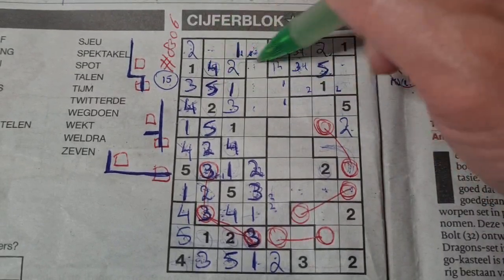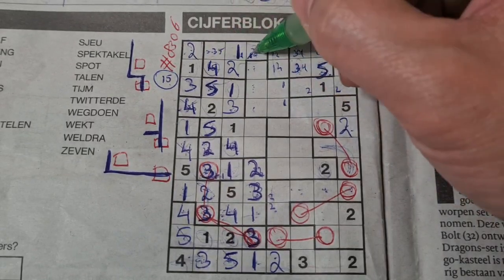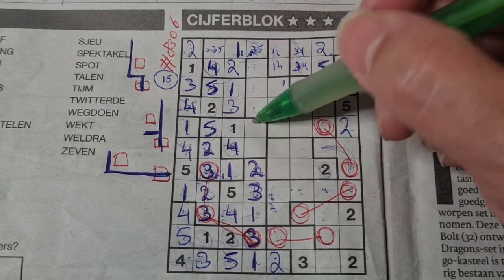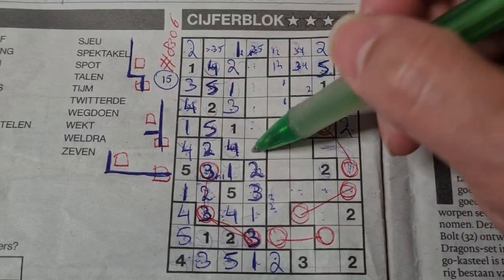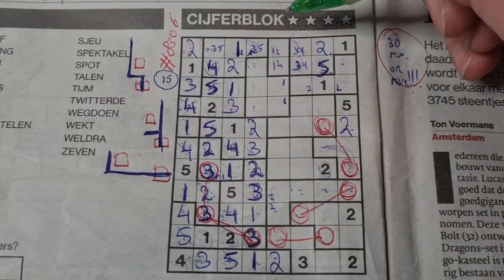So 2 numbers left in this area for numbers 3 and a 5. Let me mark those. Alright, 2 numbers left in this area for numbers 2 and a 3. We have a 2 there, no 2 there. 2 should be here and a 3 goes there.